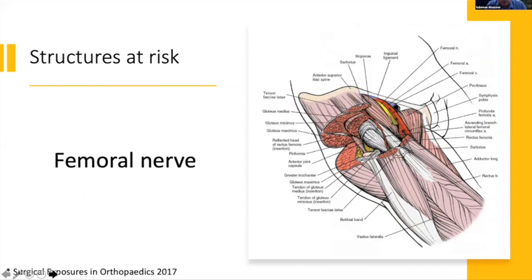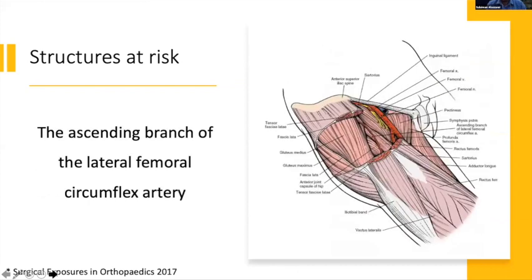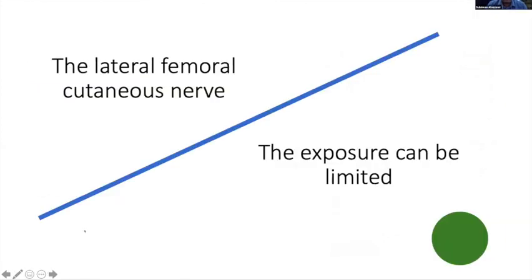The femoral nerve should be far away. You need to be aware where it is, but it should be far away from that. And there will be a lot of vessels in that area that need to be ligated or cauterized with diathermy during the approach. So the key of this approach: protect the lateral femoral cutaneous nerve, because that's the most commonly injured structure during this approach.